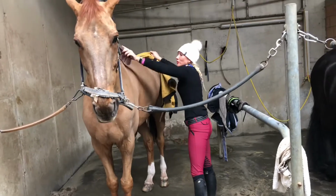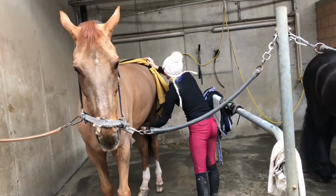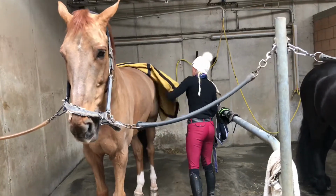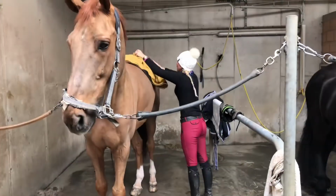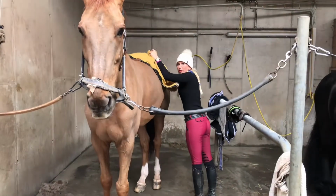Like the sweetest horse in the world, he's almost never angry, and he's not even angry when you tighten the girth. I don't actually think any of our horses are angry when we tighten the girth, except Twin maybe a little bit. What do you think, Nikki?